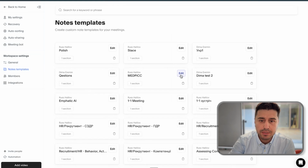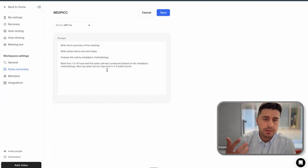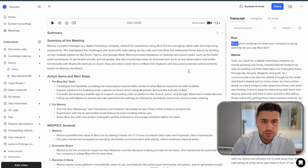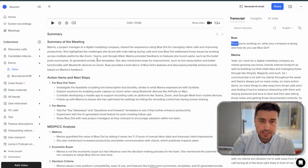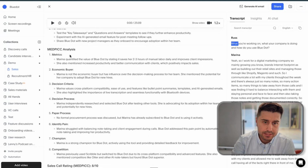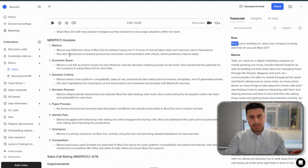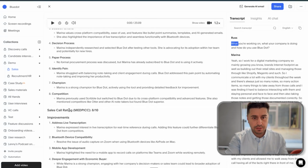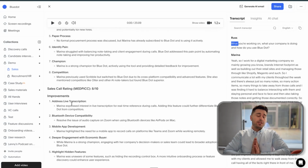One of the templates as well is MEDDIC. Basically, this was written by me. I asked it to write a short summary of the meeting, action items, and then analyze the call by MEDDIC methodology, whatever methodology you want. And when the meeting was over, it generated the summary, which looks like that. So summary of the meeting, like I asked there in the custom template, then action items, and then AI analyzes the call based on MEDDIC analysis and says, okay, but this, and that, and then gives you the rating, 8 out of 10, and then says what can be improvements. So here it's very customizable. You can write there whatever you need depending on your use case.